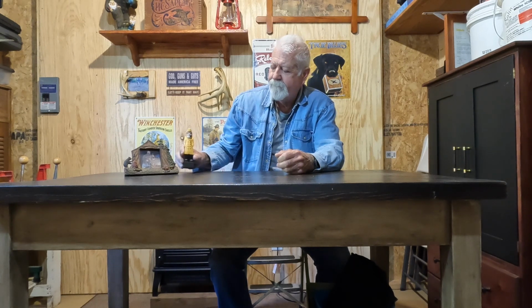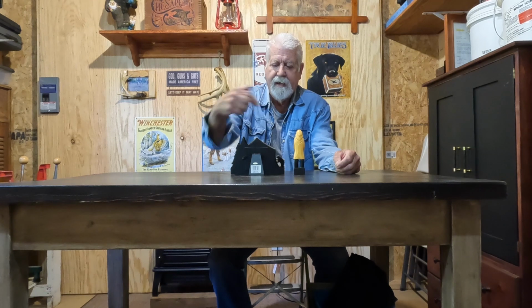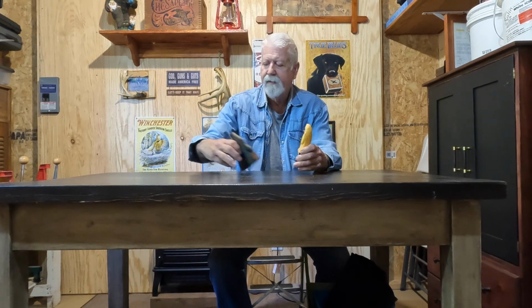And I noticed that this picture and this little old salt guy were backwards, were turned around facing like this as I was looking at it, instead of being like this, like they should have been. They were just turned around backwards.